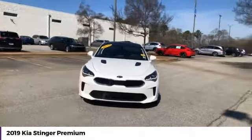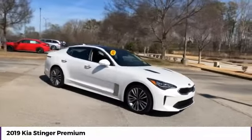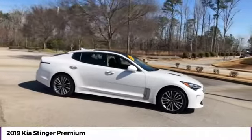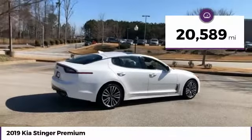The Kia Stinger has a design that is sure to leave an impression. It offers the perfect combination of a sporty look coupled with a wide variety of luxurious features. This vehicle has less than 25,000 miles.